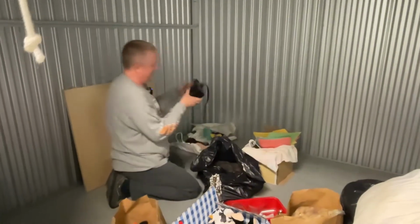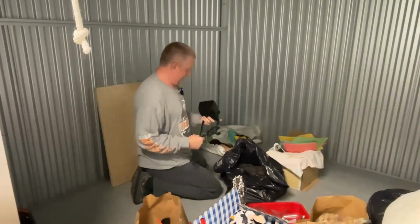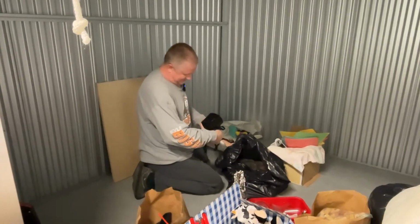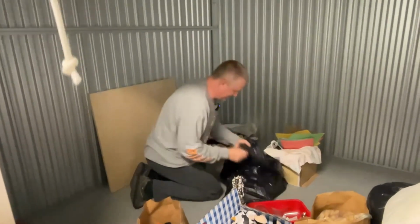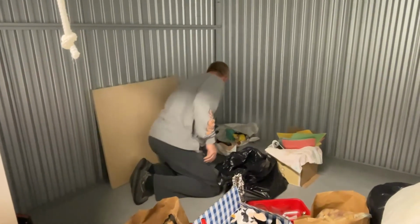Hey. Cool. Polaroid camera. Is it one of the old ones or is it a remake? Hard to tell. But wow, it's really neat. It doesn't look like a newer one. Let me put that somewhere. Let me get more meat up.